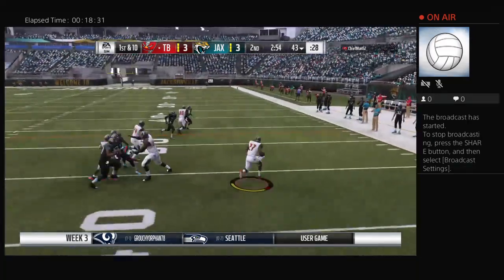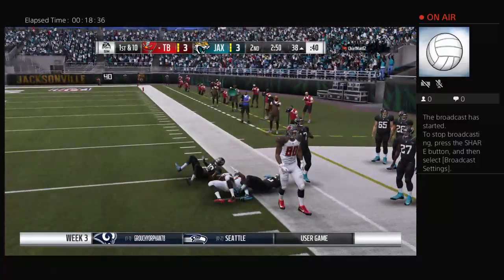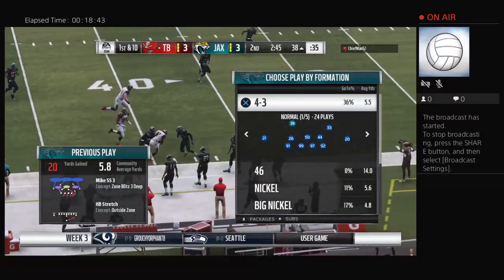They'll start the drive with a carry by Jones. And able to rip off a big chunk of yardage before being dropped inside the 40. Great way to start the drive. 20 big ones and a 1st down.